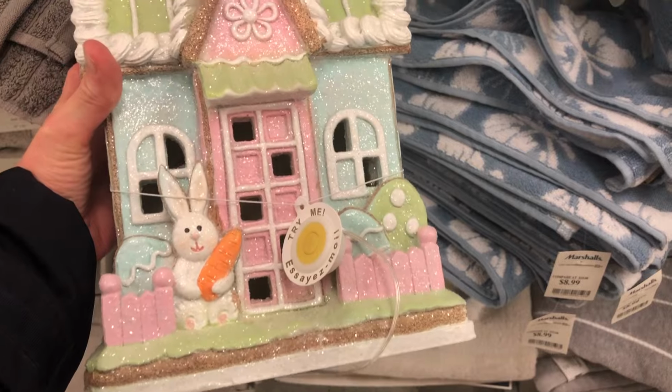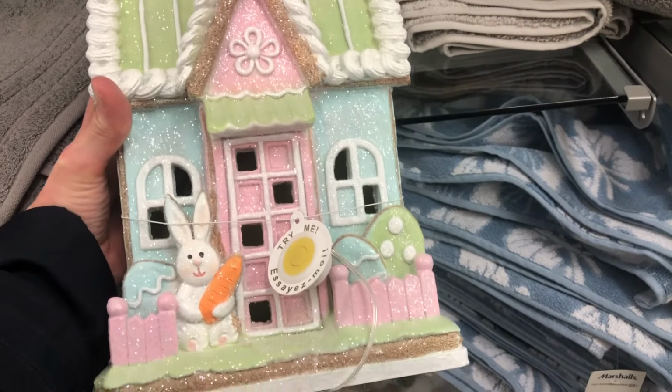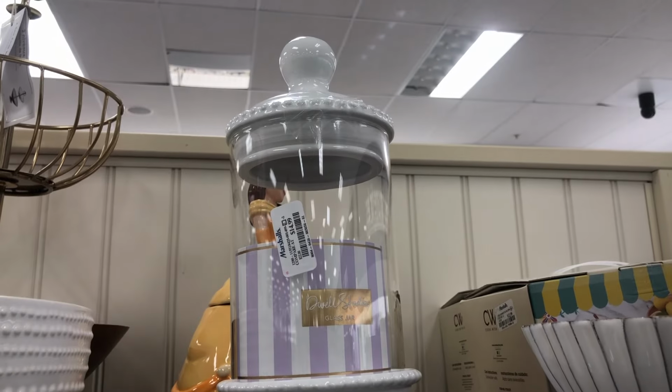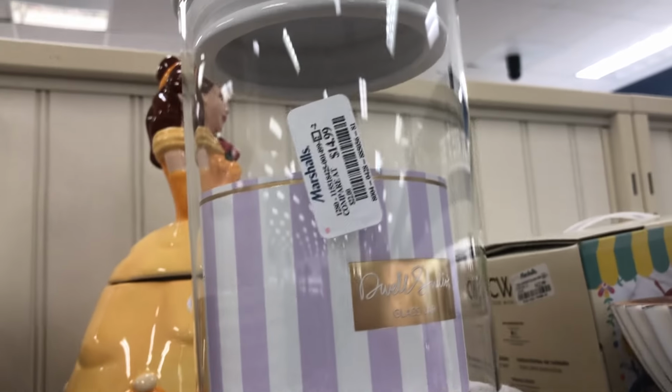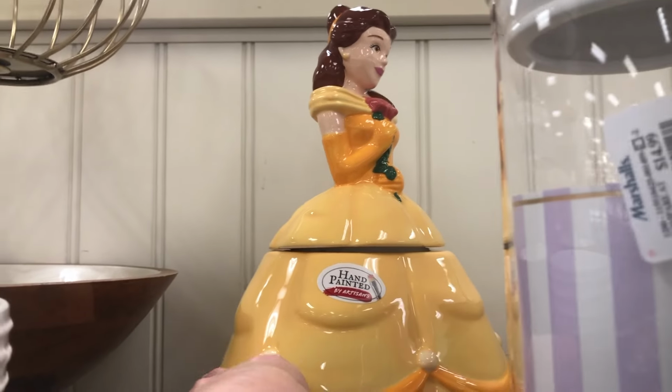And look what I found, you guys. An Easter house. It's super glittery too, but it's on clearance for $12. It's pretty tempting. And look, they have this one, which is not the one I'm looking for, but it's $14.99. And then look at this bell cookie jar. How pretty is that? Let's see if we can get a look at the price. Looks like it is $34.99. It's pretty big too.